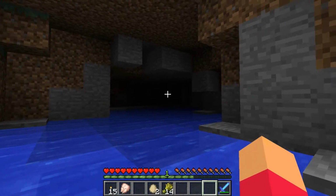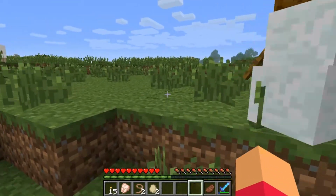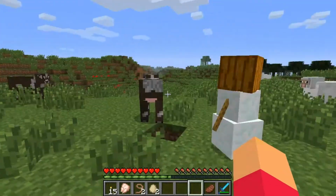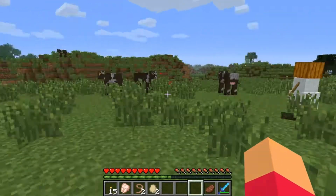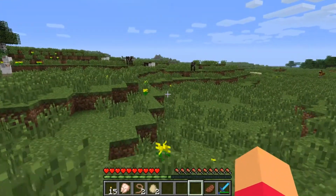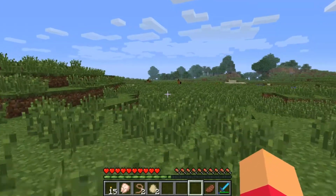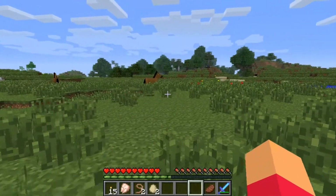Echo! Cool. Mr. Snowman, we made it to the plains biome. I know, it's so exciting. I really, really do hope we find some horses, but that's the way we just came from. Mr. Snowman, we're supposed to go this way. Okay, well, guys, I really, really hope we find. No way. Oh my gosh. There's two of them. Okay.